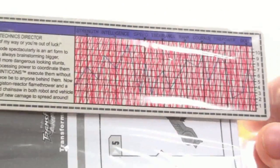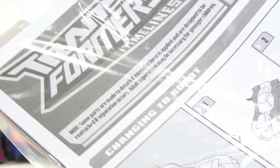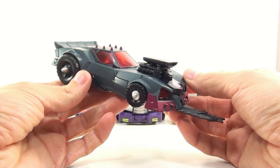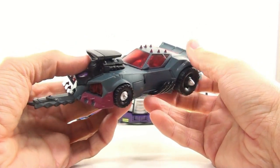Then obviously you have his G1-looking tech specs here, and his instruction manual with the Transformers timeline written here on the back. I really like the look of this figure. Definitely kind of wild, crazy, well, he's Wild Rider, so he's kind of wild.